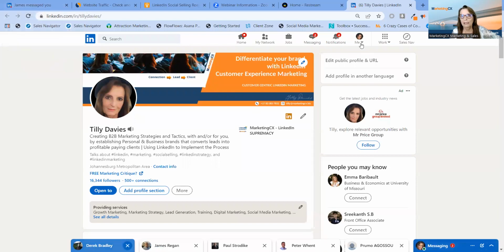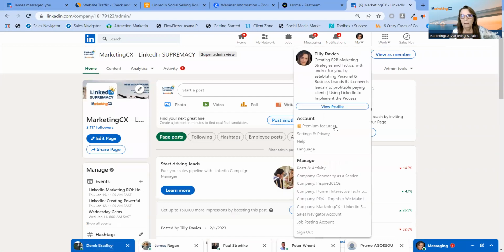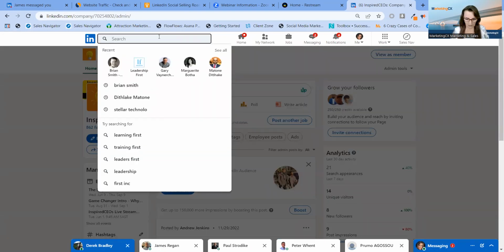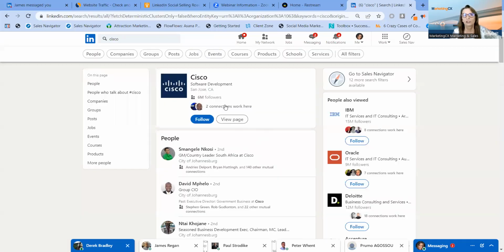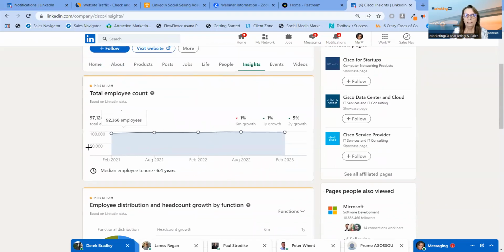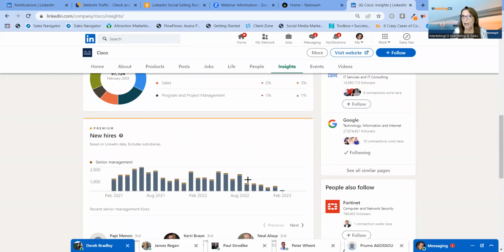Going into LinkedIn itself, I just want to show you how it actually works. If you go to a company page, maybe not my own, let me go to another company page. Let's go to Cisco. So if we go to the Cisco company page and we look at the insights, we can find a lot of information. You can see the company, the employees. You can see if they're in a growth spurt. You can see the distribution of the functions. Are they hiring at the moment?